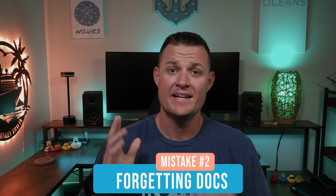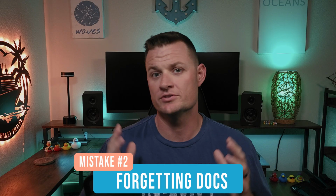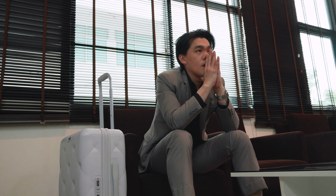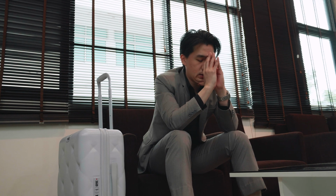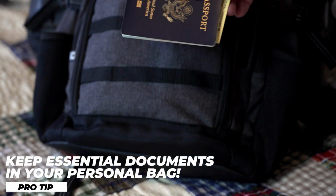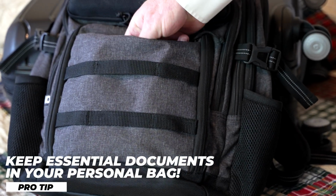Mistake number 2 is forgetting your essential travel documents. Nothing is worse than getting turned away on embarkation day because you forgot an essential piece of information. And believe it or not, this does happen. The 2 most essential documents are going to be either your passport or your birth certificate, depending on which one you're going to be sailing under. And yes, people do forget them and you will be turned away at the port if you don't have those with you. So another pro tip is to make sure those are on your personal bag, not in your suitcase, because you're going to need them to check in.